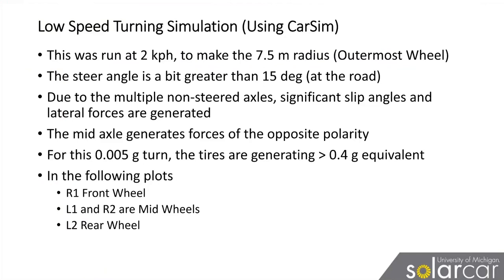Dave was looking at his watch, something's up. The mid-axle is generating forces that are going the wrong way. So this is a 5 milli-G turn. So this is not much of a turn. The tires are generating on the order of 0.4 G equivalent.